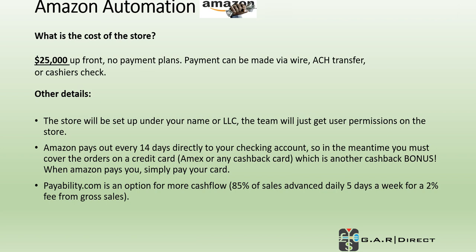That's that. And here's key: Amazon pays out every 14 days, every 2 weeks, directly to your checking account. So in the meantime, you must cover the orders on a credit card, Amex preferably, or any cashback card, which is another cashback bonus. When Amazon pays you, simply pay your card. Okay, so for 14 days, Amazon holds all your sales money, basically to cover any refunds or anything like that. They've got to cover themselves and cover the buyer, of course.